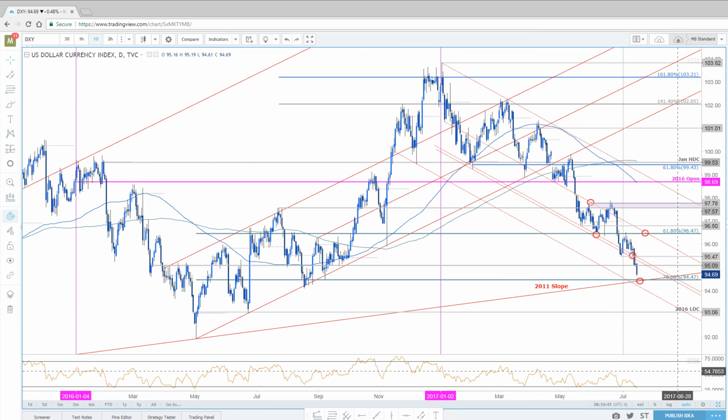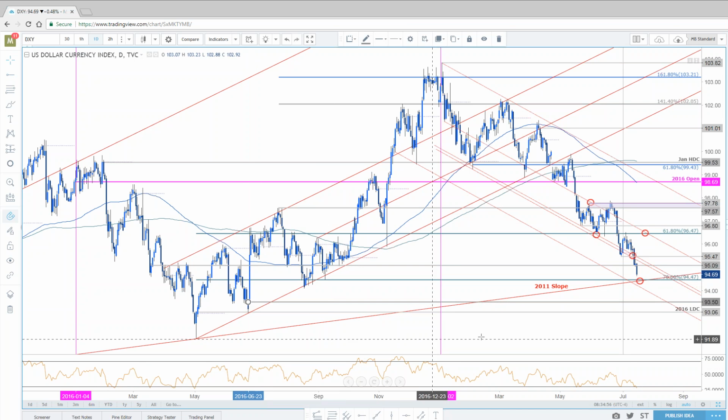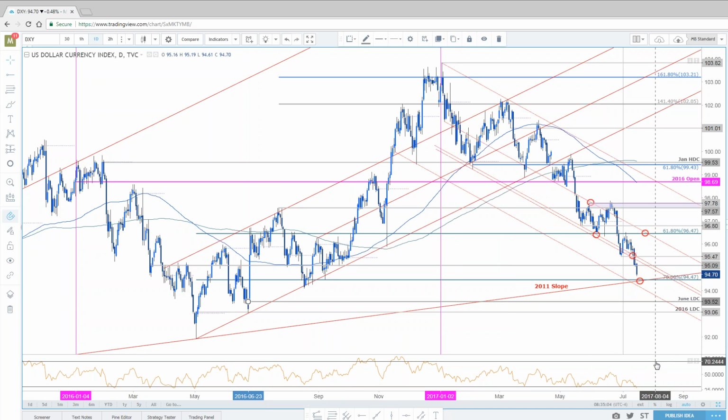The low day close from 2016 is down here at 93. It's really, nothing I have as a near-term target till then. Might want to just highlight the low day reversal close from back here in June. Okay, just as a soft target, that's 93.50, but it's really the 93 handle that's more important. So if we were to close the momentum signature below there, again, you could see accelerated losses for sure.